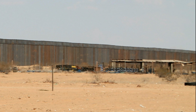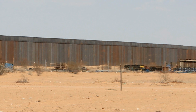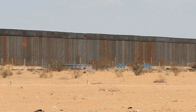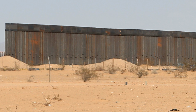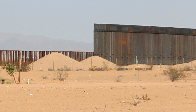This is a view of the first section on the outskirts of San Luis. At the start of this image, it's the new 30-foot high bollard fence. At the end, you can see the old landing mat fence that's being replaced. This is a double fence in this area. There's a rail fence with a metal grill on it behind the landing mat fence here. Further out, though, the second fence ends.